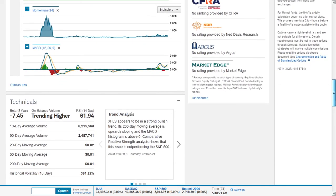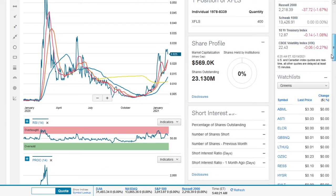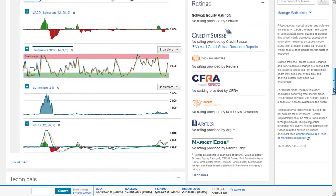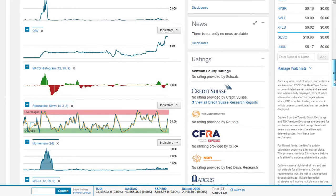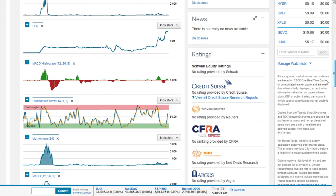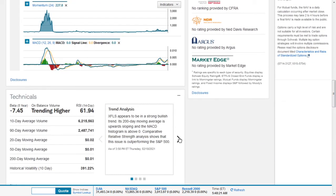Technically speaking, Hydrogen Systems appears to be in a strong bullish trend. Relatively speaking, we can say that. Its 200-day trend line is upward sloping, and the MACD histogram is above 0. It is outperforming the S&P 500. Momentum for Hydrogen Systems is strongly bullish.